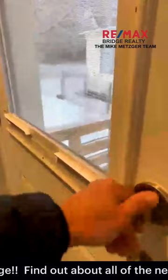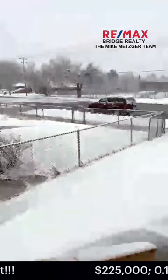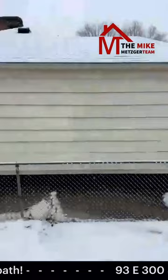Also, you've got brand new exterior doors. I should have had this open. So you've got a nice little back porch. Here's your driveway coming in. Mostly fenced yard.